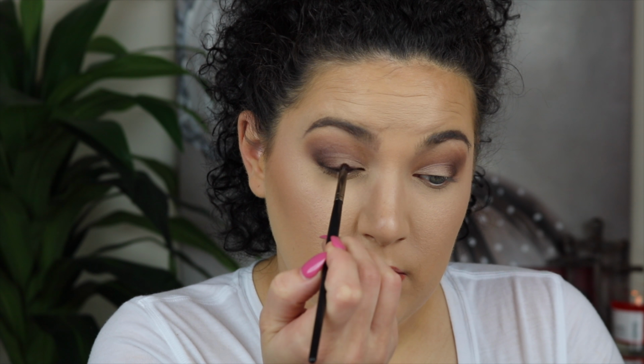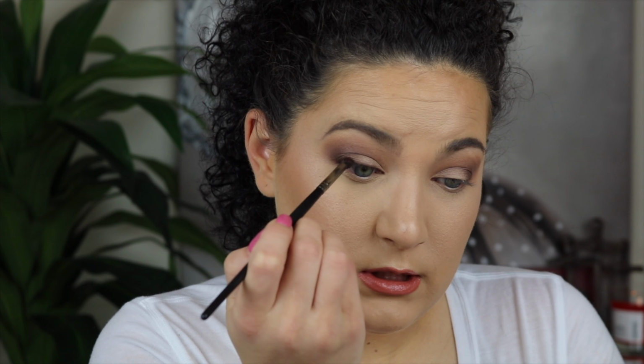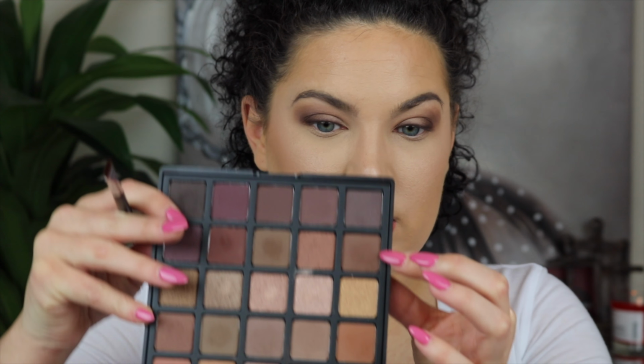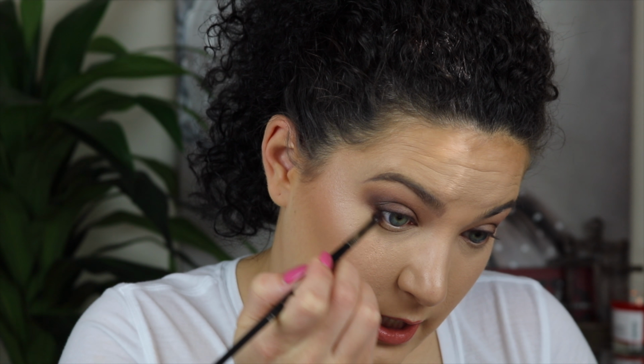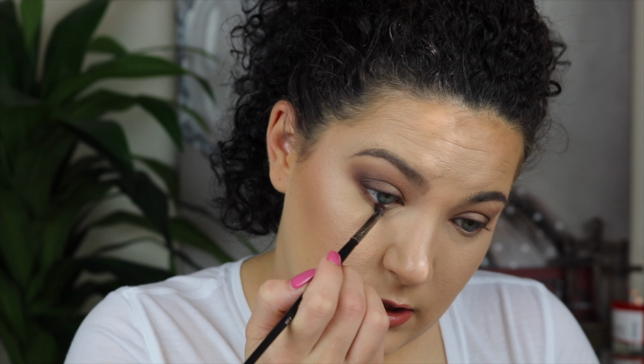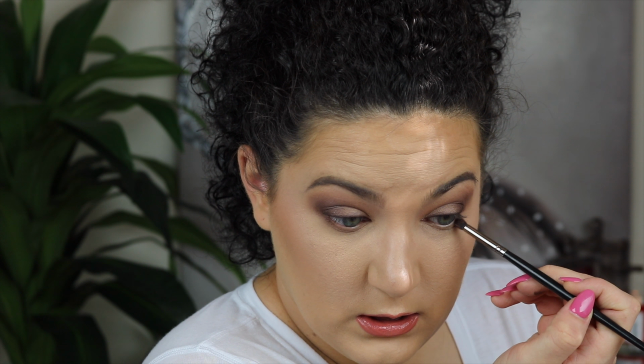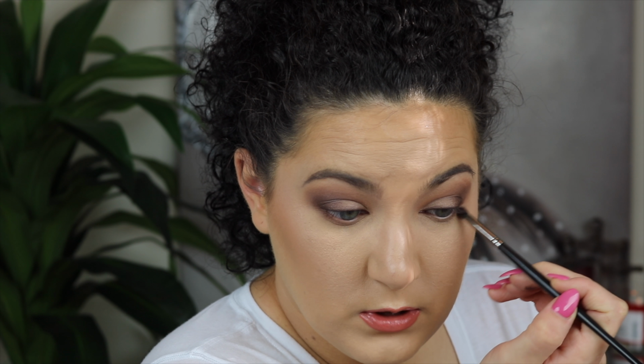So I'm gonna go in with just a little blending brush, and I'm just going to blend this out, smear it out, make it look a little bit smoky. Okay, for the lower lash line, I'm just going to use this shade right here. This is the first shade that we packed on to the outer portion of the eye. And I'm going to take a small buffer brush, and I'm going to smoke this out just enough to give it some definition. Like I said, you can blow this out as big as you want. If you don't want it blown out, you can skip this step, but I wouldn't recommend it because your eyes would look offset.